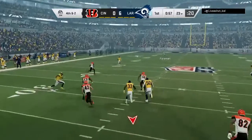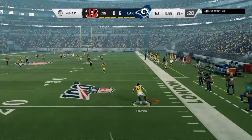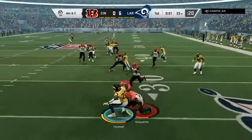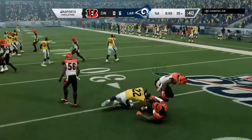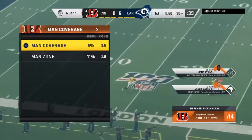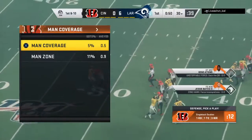First kick, 47. This one looks good as well. Taken in at the 22. It'll be a 51-yard punt that time. And the Rams will go on offense here with a 1st and 10.